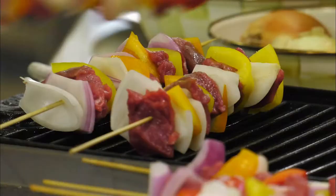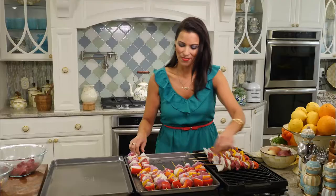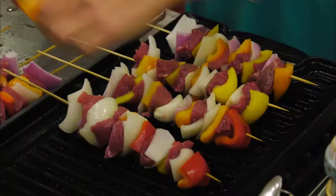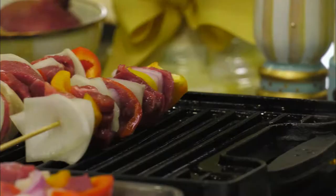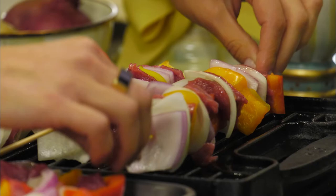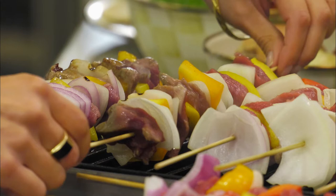I think we can get about 6 of these on at once, just like so. Just wanna make sure that they have enough space between each one of them and they're sort of nestled right on the grill itself. And then we're just gonna let these grill for about 10 to 12 minutes, and we're gonna turn them halfway through, and you can simply rotate them with your fingers, using the end of the wooden skewers, so that they're evenly cooking on all sides of the lamb.